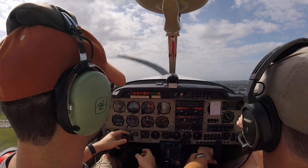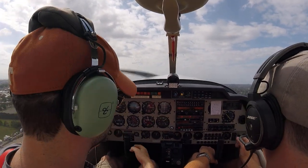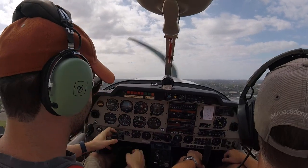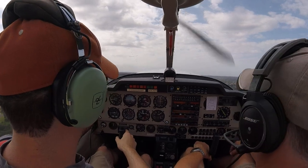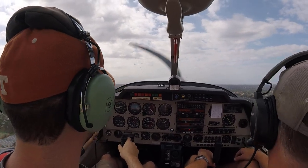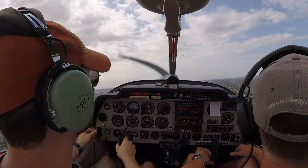Yeah, it's not a pull. It's a gradual, progressive, gentle movement of the stick. Flaps are up, power's full, fuel pump is on. That's probably my best so far. Good, let's see if we can replicate that. Yeah, that would be good. Alright, a little bit further to the right and a bit of balance helps. Yeah, sorry.